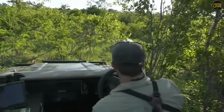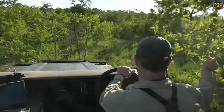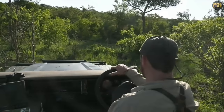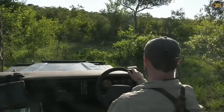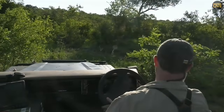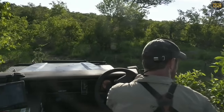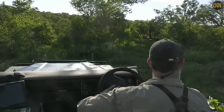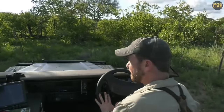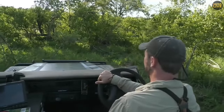Ow! The biting flies are amongst us now. I'm being very sensitive here, folks. I'm keeping to the little cleared areas. Any bushes I do drive over are just going to pop up underneath me. Amazing the recovery that is taking place in the wilderness at the moment, with all the vegetation, the greenery sprouting back again.